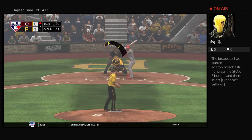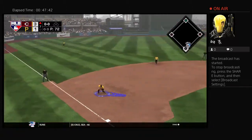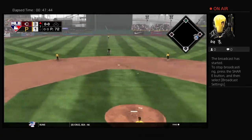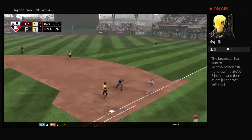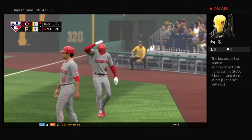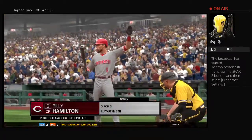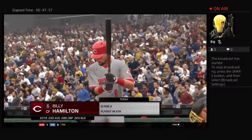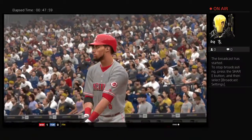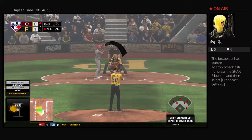First pitch of the at-bat on its way. A swing and a ground ball to third. And the throw to first is in time, so the leadoff man is gone here to start inning number 7. Center fielder Billy Hamilton. Now back to the top of the lineup, stepping in, Billy Hamilton. He's 0 for 3 so far, so he hasn't done much to help at the top of the lineup.